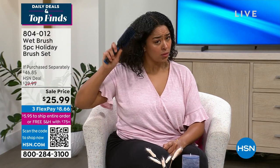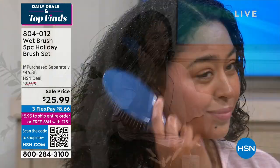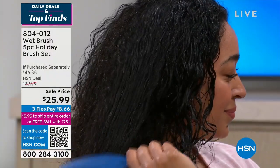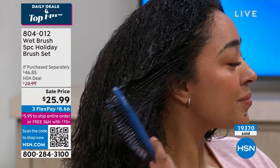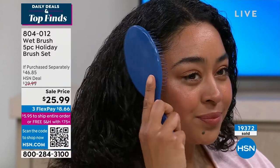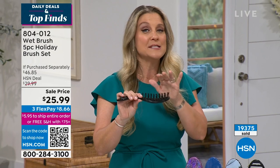Now, what else you're getting in here is my favorite brush. Kenya and I talked about this for years and years. Prior to Wet Brush, she never would even brush her hair with a brush. She would use a wide tooth comb and gobs of conditioner. Maybe you're struggling with this. Maybe your hair is very thick and you're thinking, how can I get through the tangles without getting the breakage? Wet Brush is a proven hairbrush to minimize breakage.